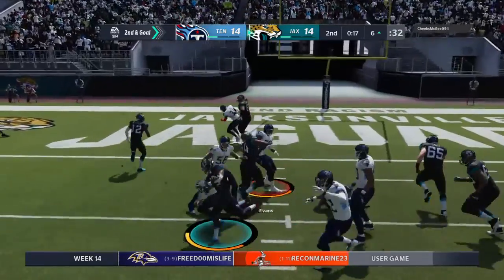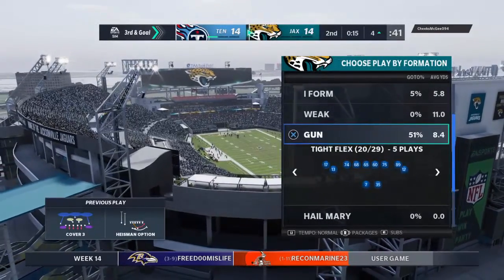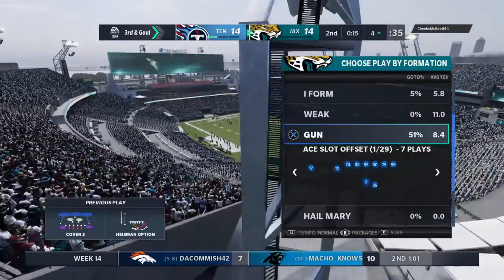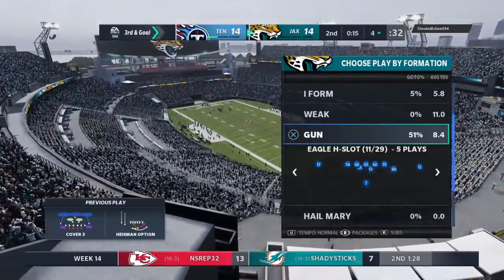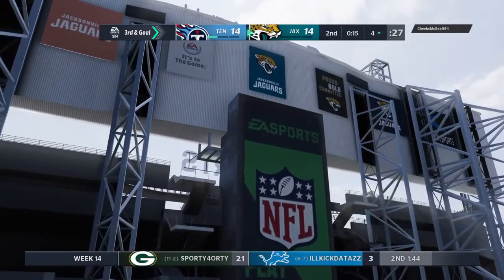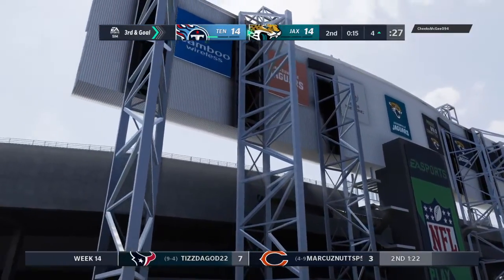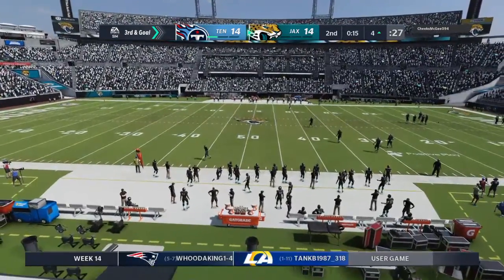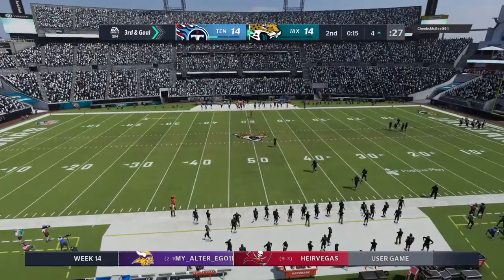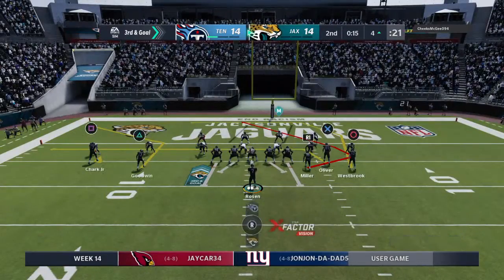On second down, Williams. And able to break 1 tackle, but then quickly brought down. The Jaguars now will use the last of their timeouts as it'll come with 15 seconds to play in the first half. They come out 5 wide, 3 of them to the right side. Big play coming here. It's third and goal.